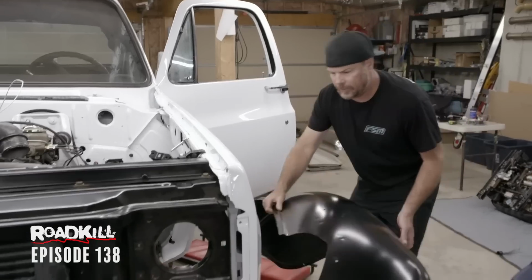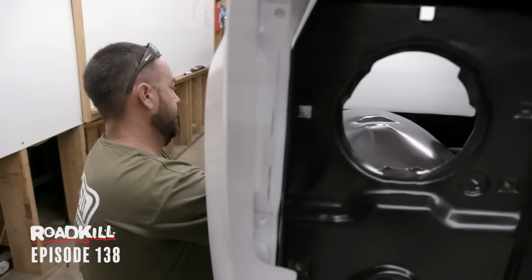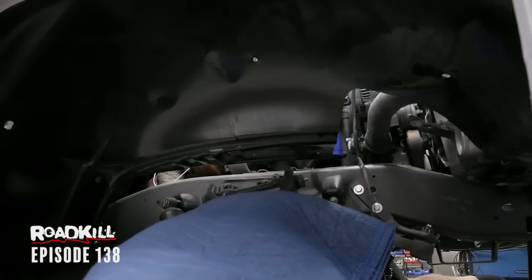So right now what we're doing is we are installing the inner fenders. These are the original 73 Chevy inner fenders that came out of this truck, but they've been highly cut and modified to fit the turbo plumbing.